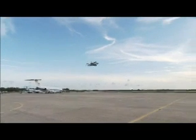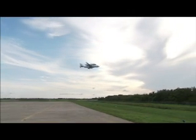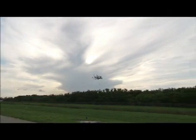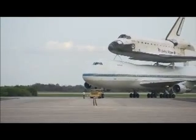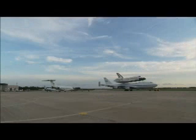Exotic aircraft are not strangers to the ramp at Kennedy, nor are the strange aircraft combinations. The 747 with the orbiter is really impressive to me. It's almost more impressive to watch that land than a launch, because of an aircraft like that carrying another aircraft can fly. That's amazing. When you look at the size of that, you just wonder how in the world the thing can get off the ground.